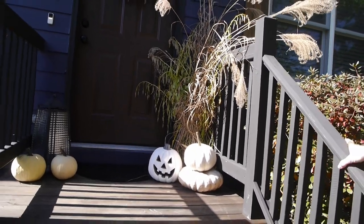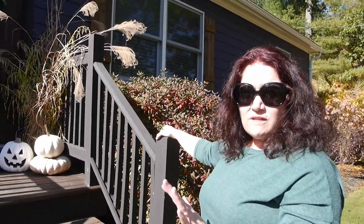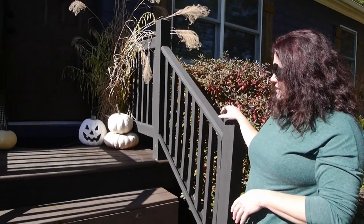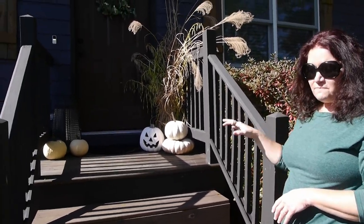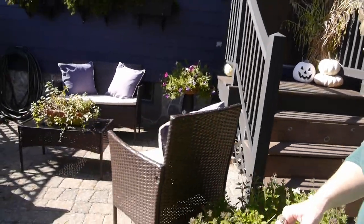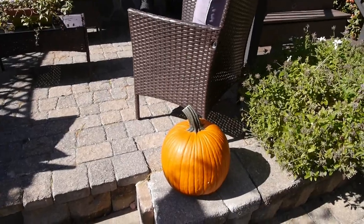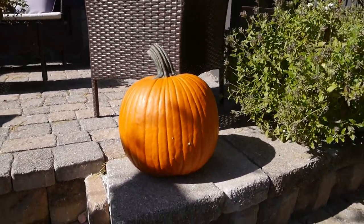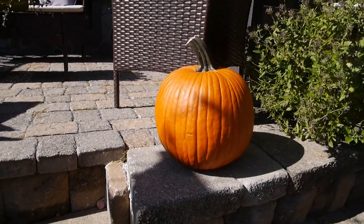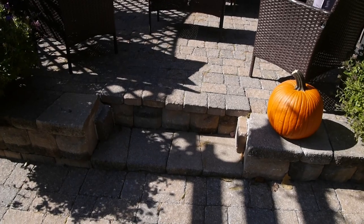We'll be decorating as well as the weeks progress for the actual spooky trick-or-treating. But for now, we just wanted a simple little design here. And then over here, we just gathered another pumpkin. Just one little pumpkin. I'm still not sure where I want to put it. But for now, it's going to stay here to dress up this little area here. I'd love to get one to match that side, but for now, we'll leave it at that.